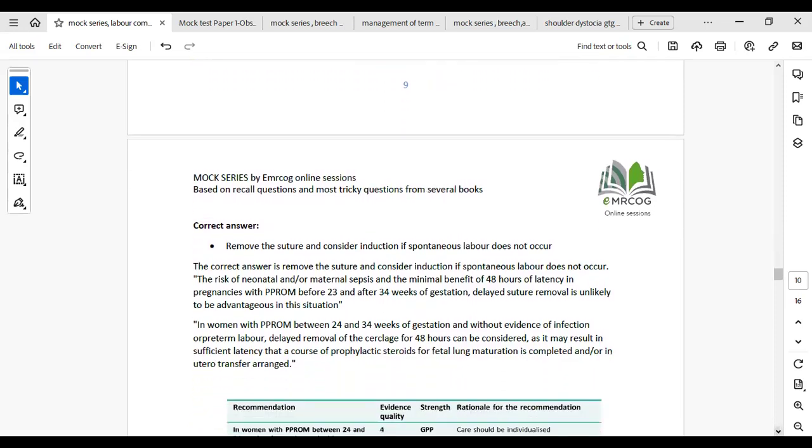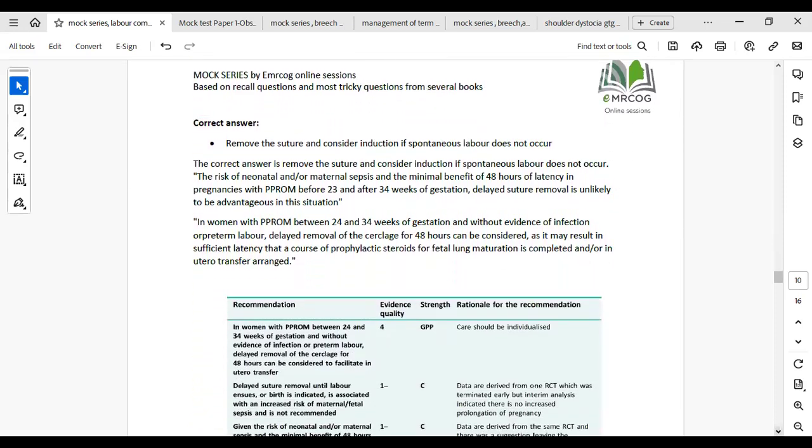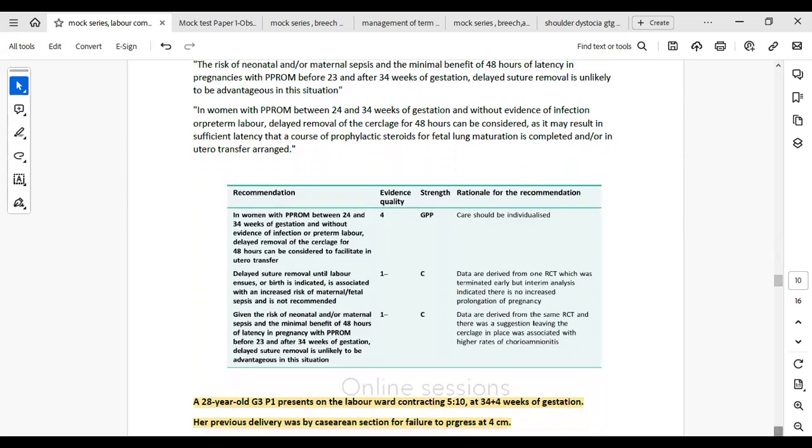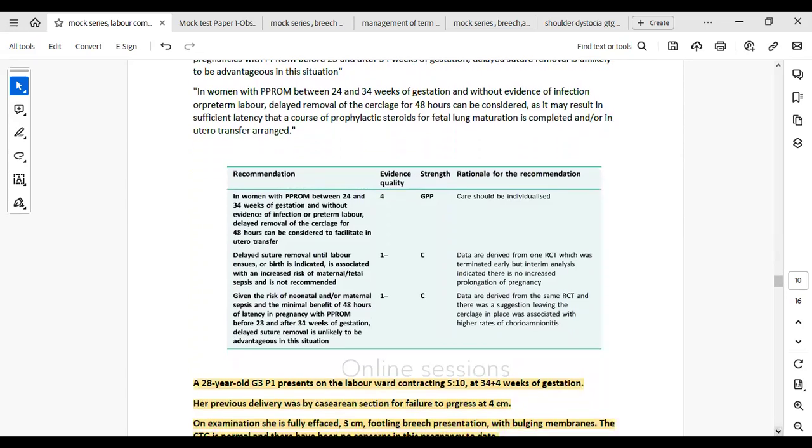And here we are. I got you the evidence. Yes, it's an old question, but I love it. Here, we have the evidence from the new guideline. Okay, as I told you, it's not going to be a routine procedure to delay the removal of suture. This could be associated with increased risk of maternal fetal sepsis in case of PPROM.